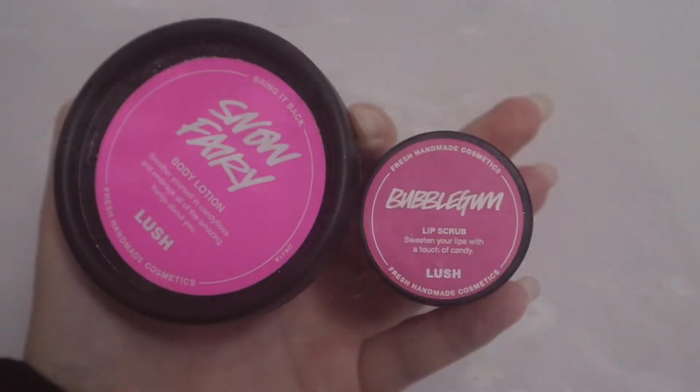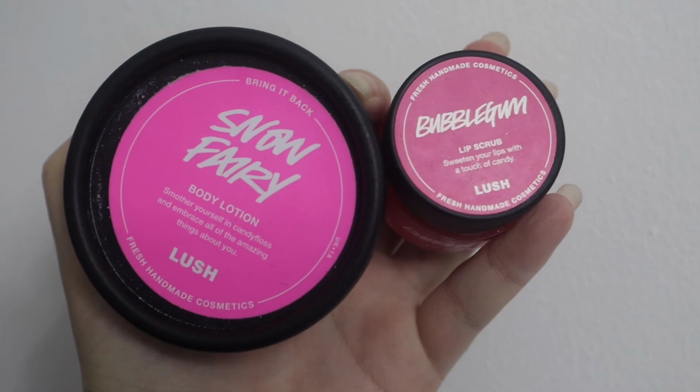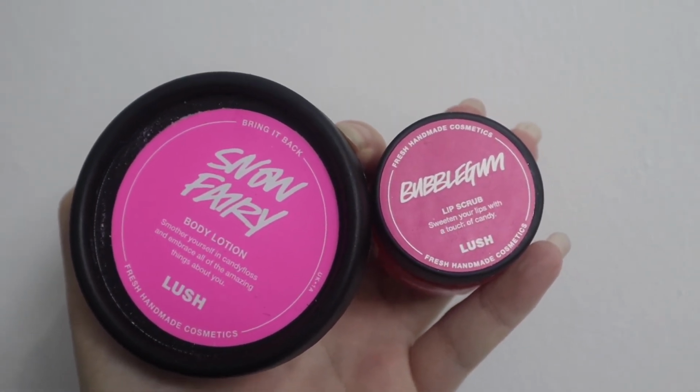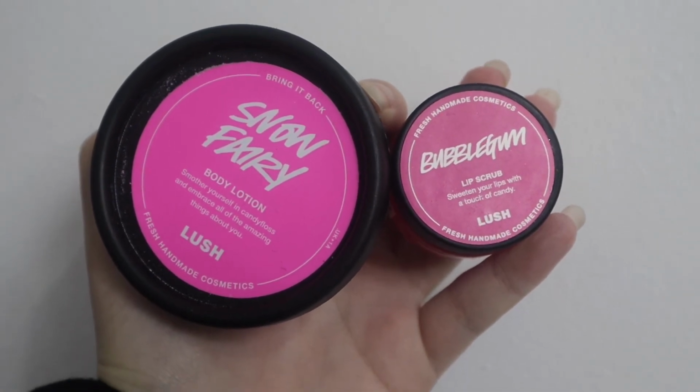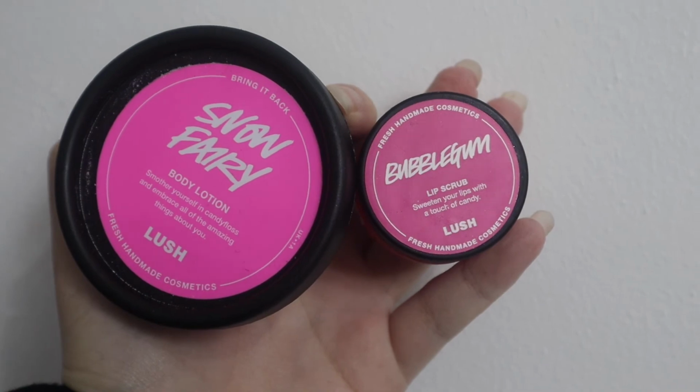Okay, I finished my bath, so I'm just going to use the bubblegum lip scrub and the Snow Fairy Body Lotion. I was really disappointed with the Candy Cane Bubble Bar because it didn't make the bath colour bubbly. And I might have used that wrong, but I don't know.